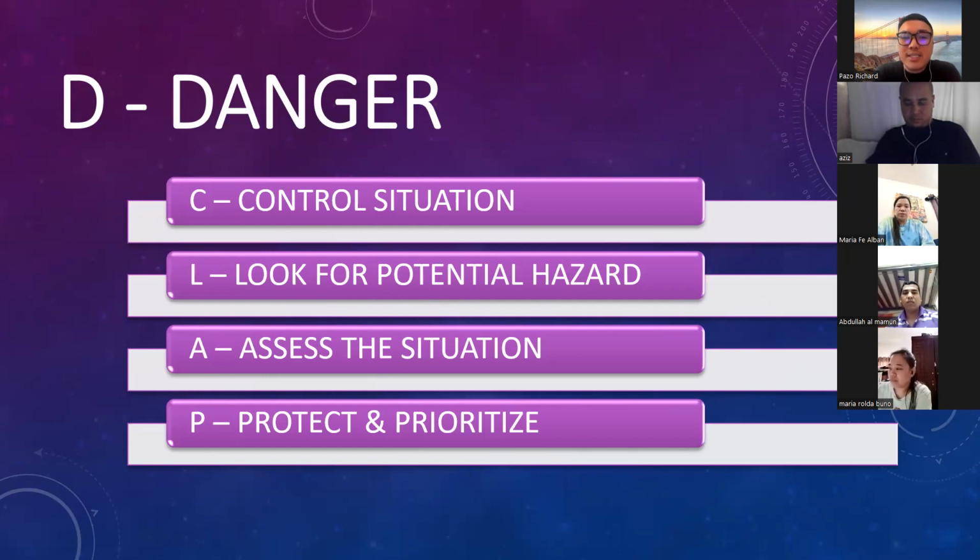So that's letter C. Control the situation, or clap, control the situation. If you are in a public area, for example, at the beach, or in a market or in the church, you have to control the situation. Please give a space, okay? So don't come near the patient or the victim. Look for potential hazards. So look up, left and right, and look down also. Assess the situation. Kaya mo ba talaga?